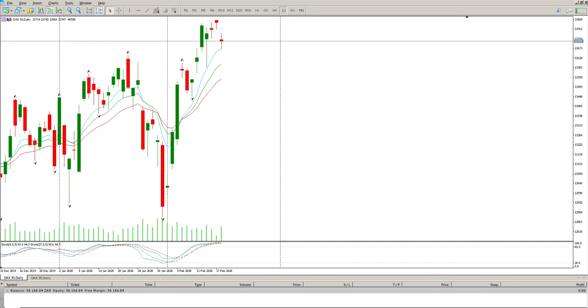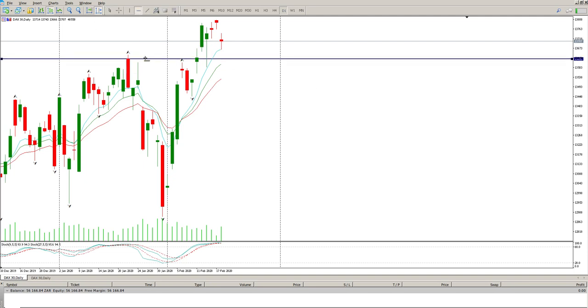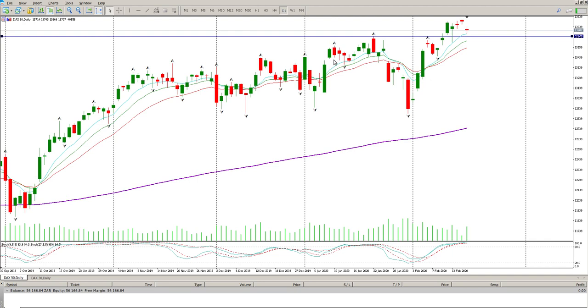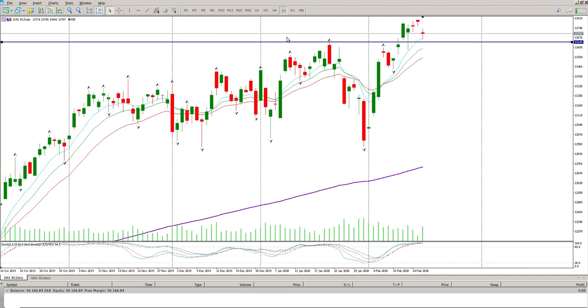So we ended up with another range bar on the DAX, and this thing's really starting to look confused. We're not tagging levels, which is a little bit of a concern for me. There's a level that I would expect us to have tagged, and we didn't even tag that level. We just hovered in the middle of nowhere and then turned. Well, not turned, but we ranged.